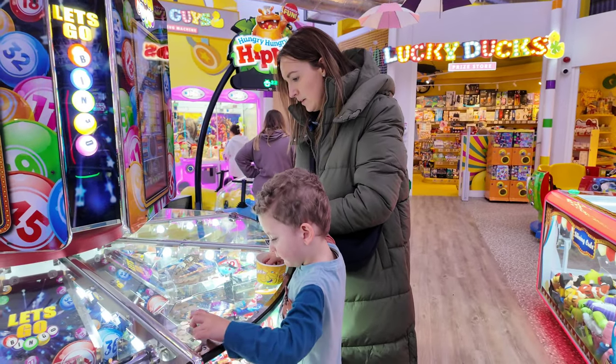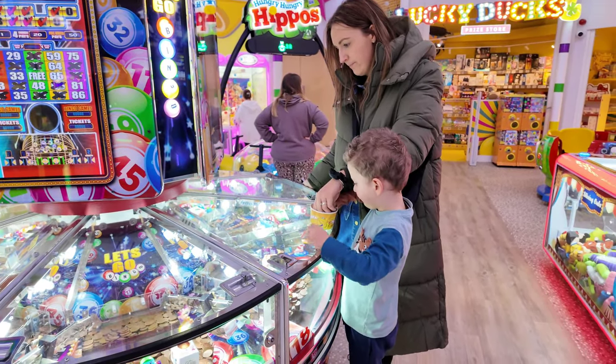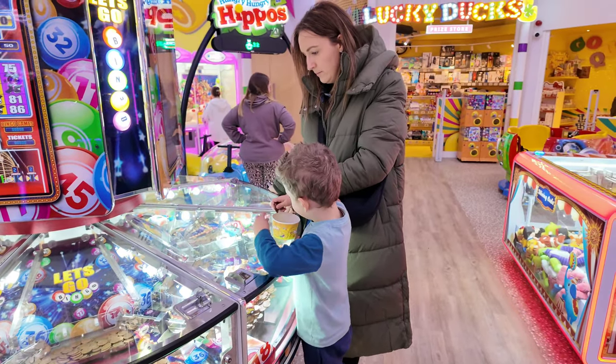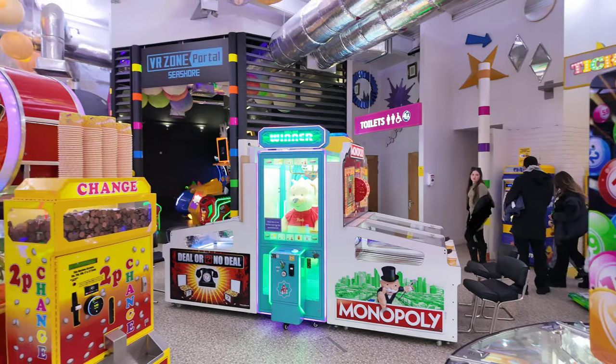So he's a little bit tired, so we weren't really feeling the show a lot, but he wanted to come back and try out some of the games. So I think we'll have a couple of games in the arcade and then we'll head back and chill out in the caravan. And he can go to bed.